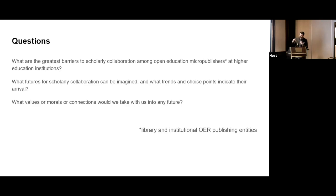I'm going to be focusing on them, looking at what the barriers are, what they are running up against, what they are trying to do that they can't do, and what barriers are in the way. I'm also going to be focusing on trends and choice points along the way in the open education movement, trying to disentangle those and suss them out.